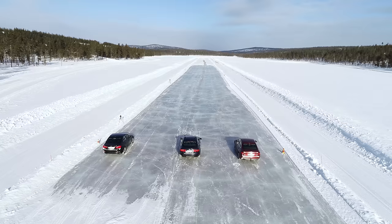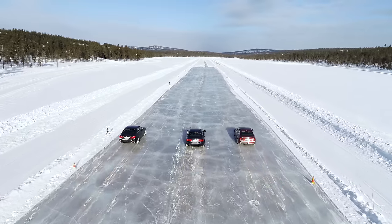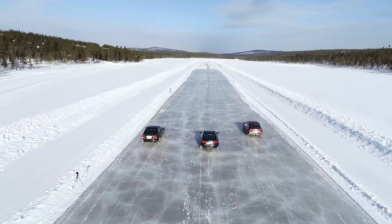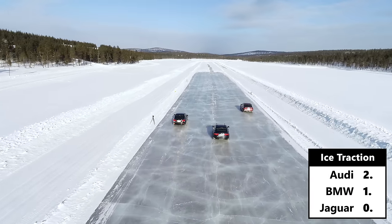Okay, run 3, BMW's back on the left, Audi's on the right. 3, 2, 1, go. BMW, Audi neck and neck, second phase, the Audi's got the traction now. And the BMW is doing much better than it did the first time.